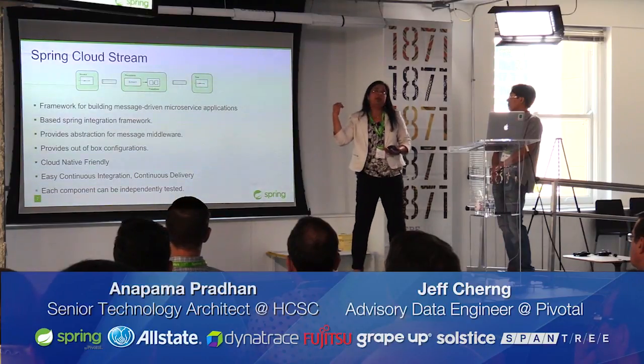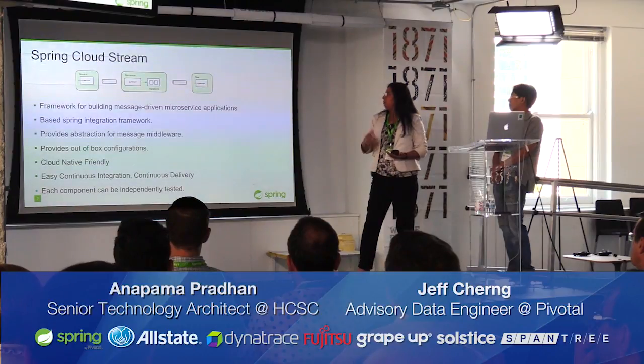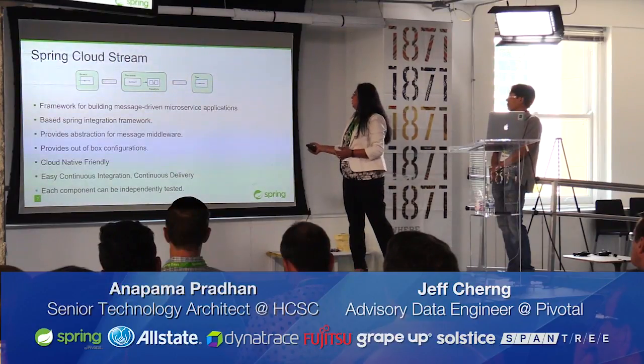Say there's a change in the business and I need a different way for my data to come in. I can just change my processor, test it, and deploy only the processor. So now how does it look?